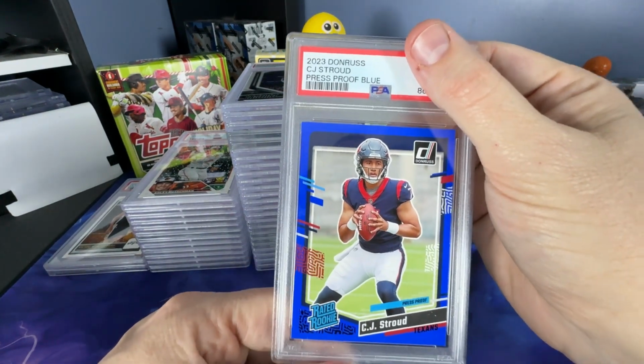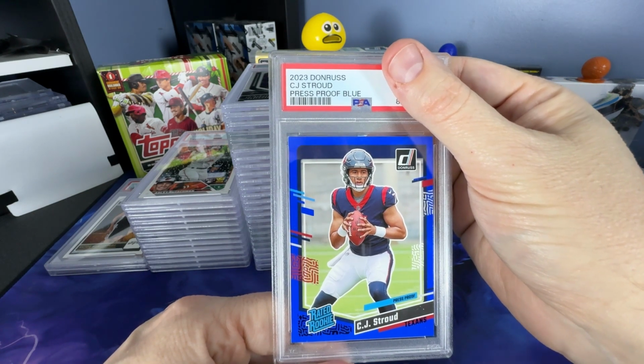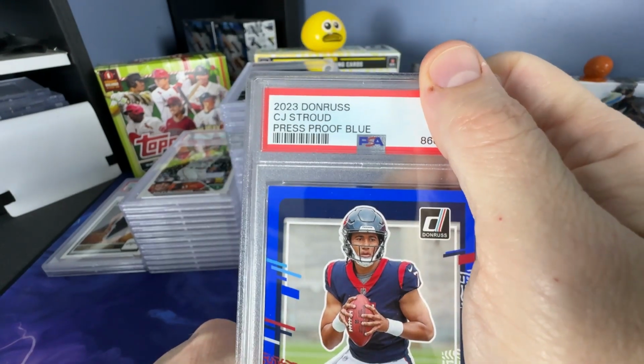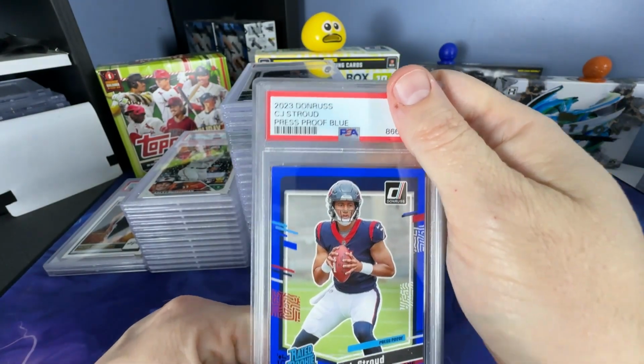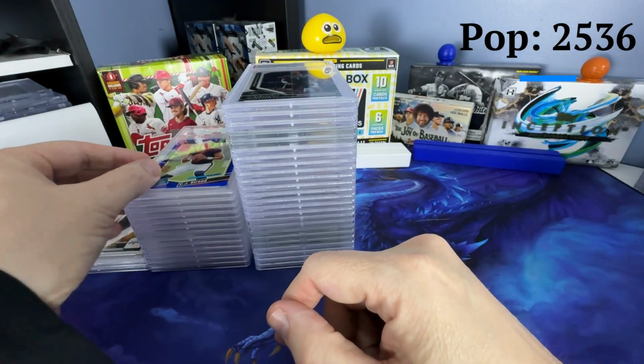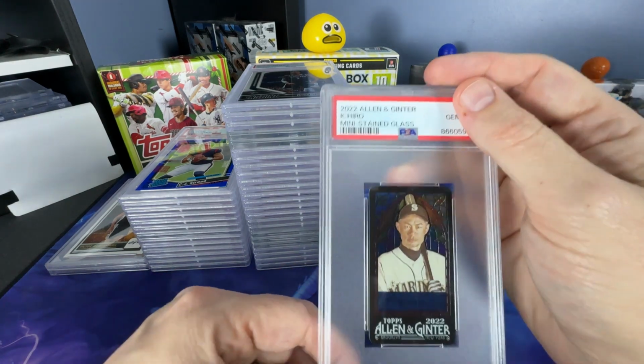And this is a CJ Stroud Press Proof Blue rookie. I didn't think this was going to 10. There is a tiny white spot on that top corner. And this one may be the one I keep in my PC. I'm not sure. And that got a 9. Pretty pleased with the 9. I didn't think I'd get a 10, but I didn't want to get a 7 or 8.